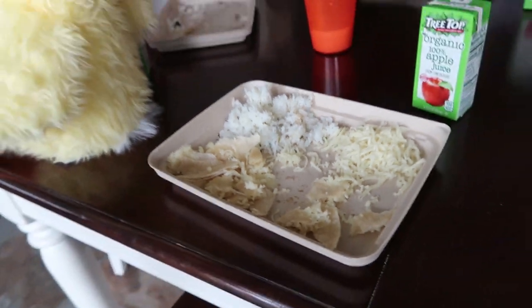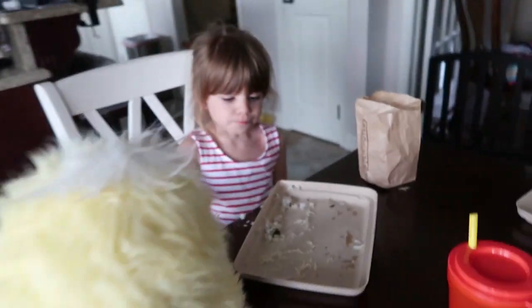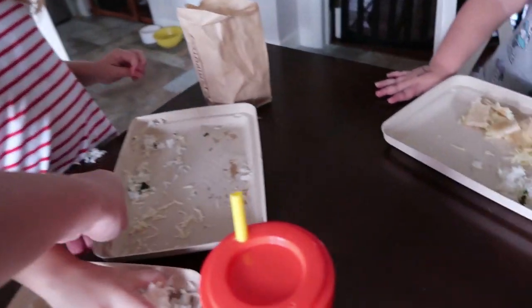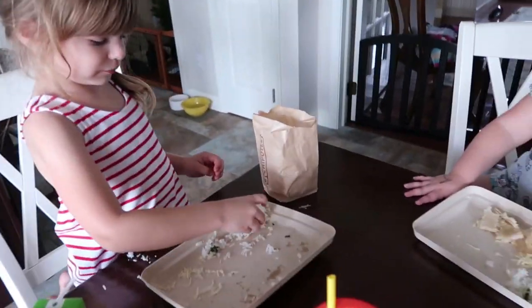Okay, so we're home and the girls decided they wanted Chipotle. Kaylee, you want to eat some of Maddie's since Maddie says she's done soon? Yeah. I'm almost done with all my stuff. Okay. Madeline's still saying that her stomach doesn't feel super great. Oh, here, you can put it on there.